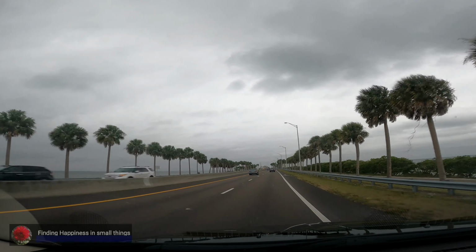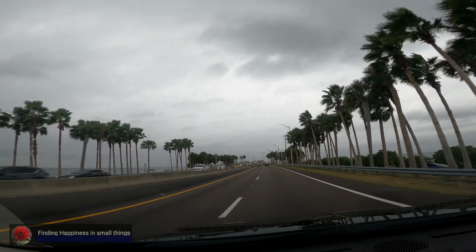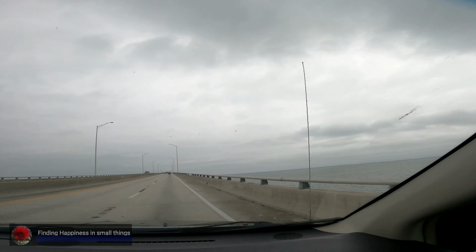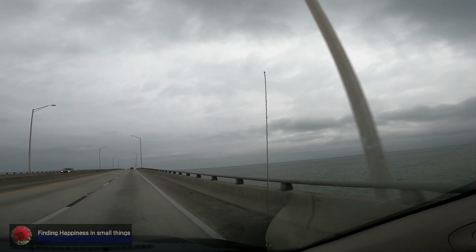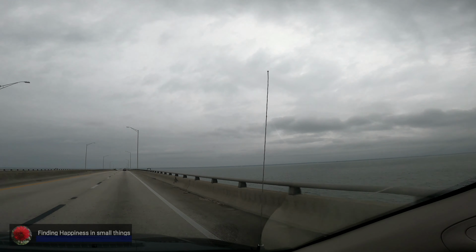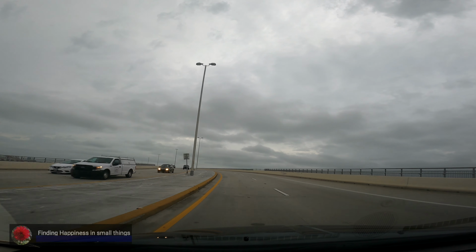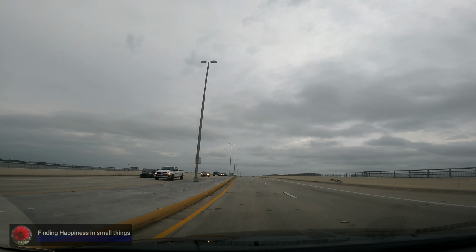Let's see. But I see that this road is quite long. It has water on both sides. So this must be the deepest part of this place. We are at height. Wow.